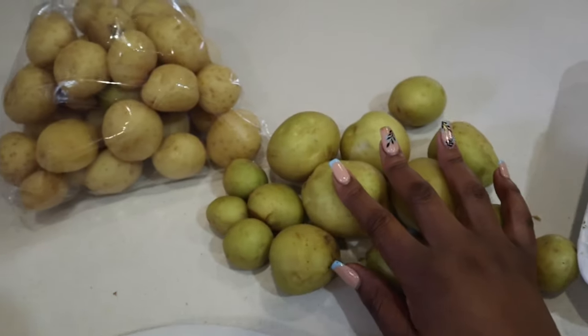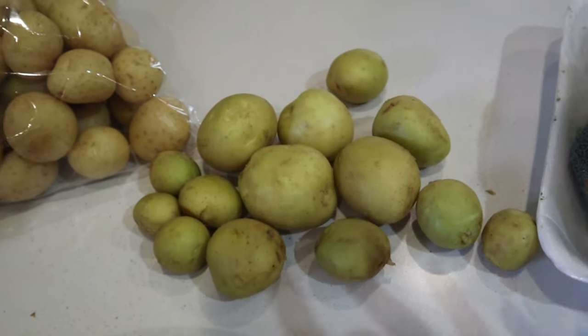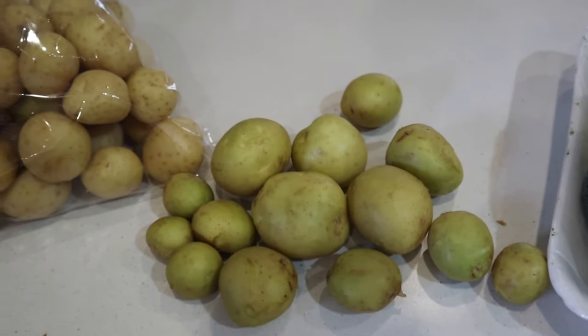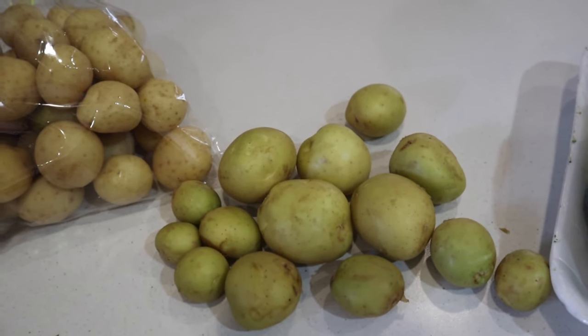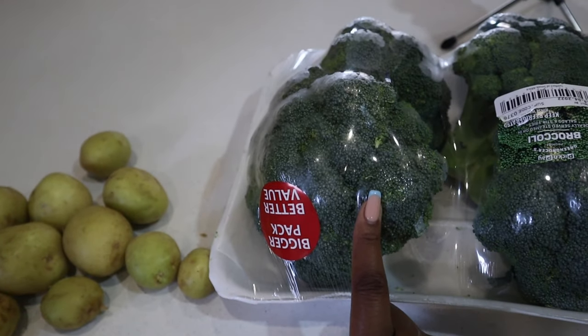The potatoes I'm going to do with the Robertson's potato seasoning. I think I have some of that. Some olive oil, some parsley or mixed herbs, and that, bang, that's your uncle. Broccoli, how I cook it is with a little bit of water.